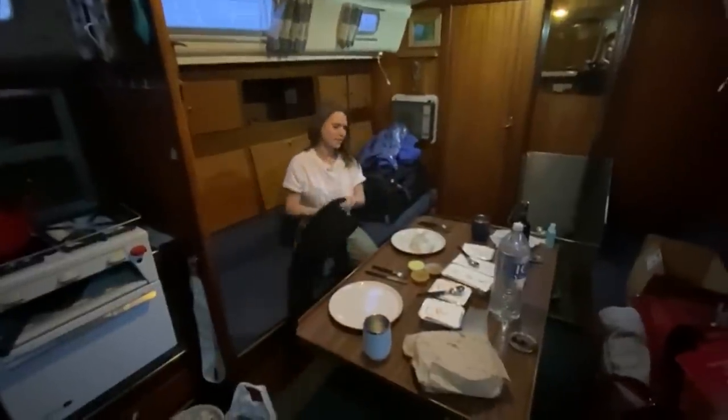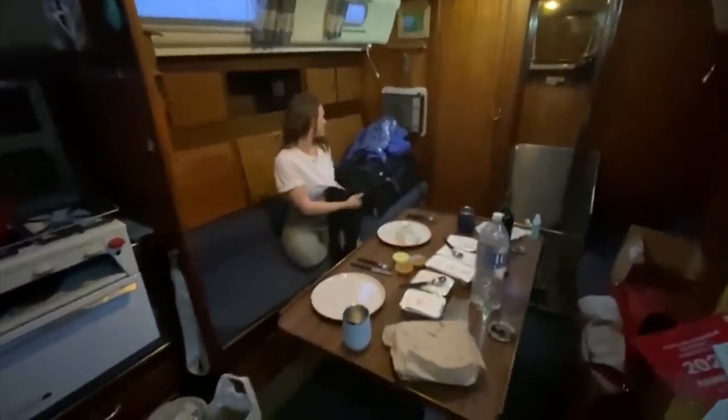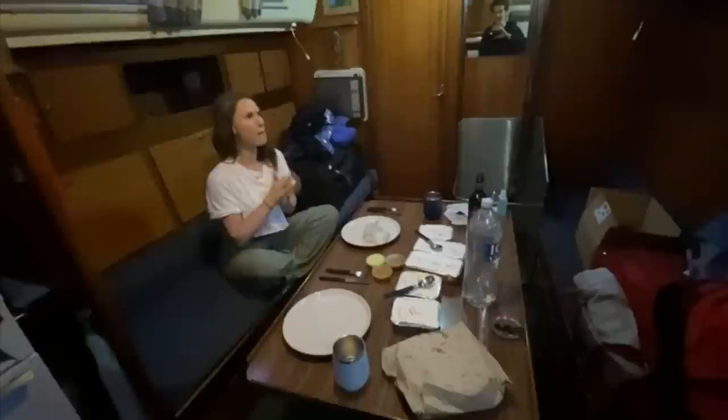Which side are we going to go, right? Is this what side you're always going to be on? Yeah, always. My left-hand side? Yeah. It's our first night on it. About to sit down for our first dinner in the boat. We're very excited, aren't we?